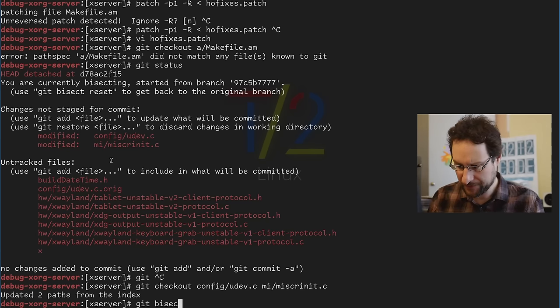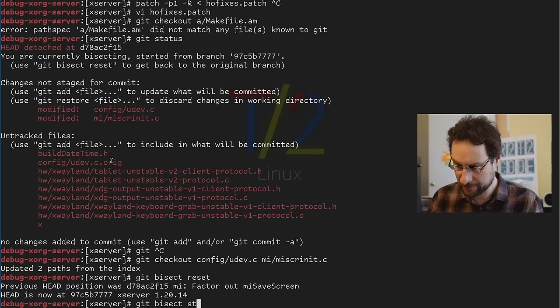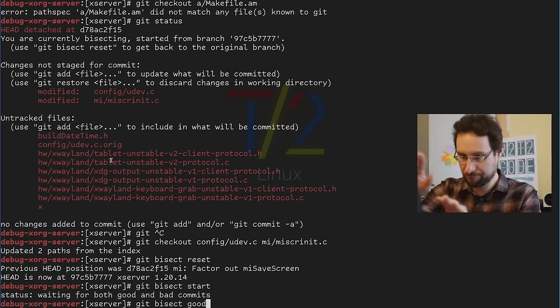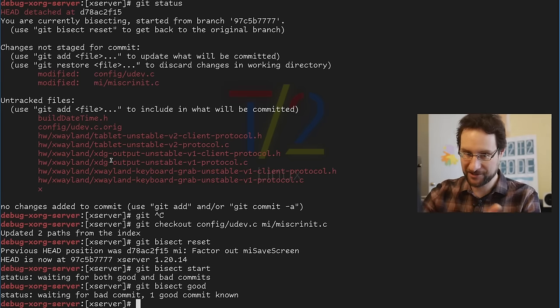Let's manually revert that. Let's git bisect reset or start. Let's bisect that is good. I mean, it's not good, but good, right? Alternative state, like one patch level further, or with patches, it's good. With a lot of patches.